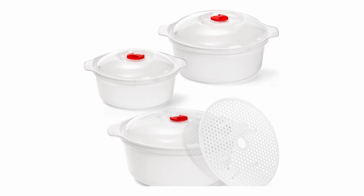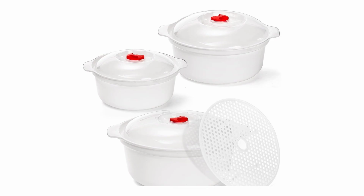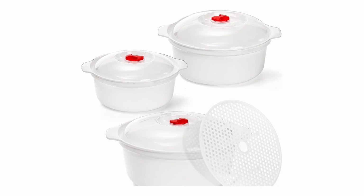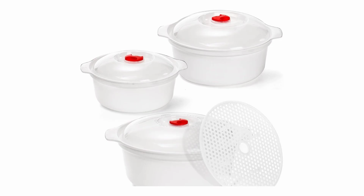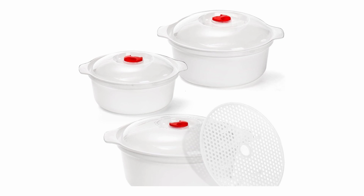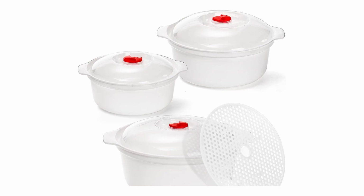The design is minimalist yet functional, with nesting capabilities for compact storage. The handles on both sides of the bowls provide a secure grip, even when the contents are hot. While the bowls are durable and stackable, they lack the specialized cookware features found in higher-end sets, such as griddles or steamers. Also, the overall aesthetic is quite basic, which might not appeal to everyone. This set is great for small households or individuals who prioritize space-saving solutions and simple, reliable cookware.